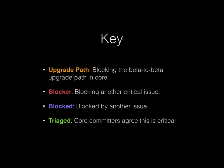And then finally, triaged are ones where the core committers meet about every 2 weeks and go through the list of criticals and really tightly make sure that whatever's in that list is actually critical. The ones with the little green thingers are ones where we've talked about them, and we know that they're critical and they're going to stay in that list. Others maybe get downgraded to major, or maybe stay there. It's a little less clear, but there's still good things to fix.